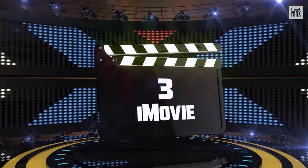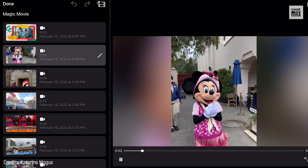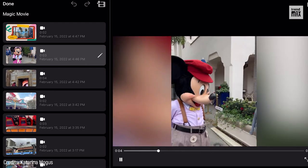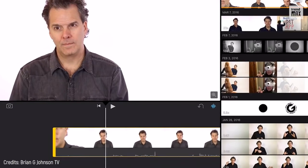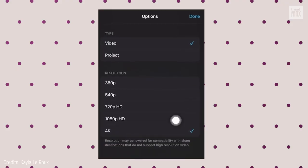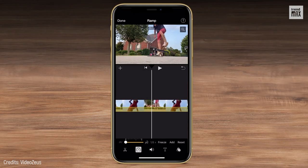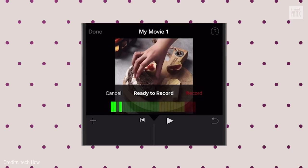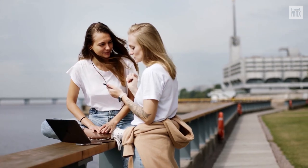Number 3. iMovie. It's completely free, and by that I mean it doesn't watermark or limit you to certain options if you haven't paid. Awesome, right? But it's only for iPhone. Well, you can't have it all. iMovie is an app that lets you edit videos in 4K, both for experts and beginners. Its basic options, such as adding titles, music, voiceovers, photos, combining clips, and so on, are easy to use for everyone.